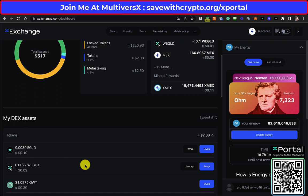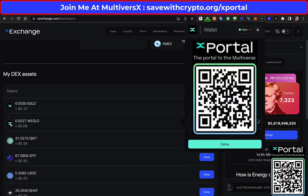I'm going to claim that. It's only 0.0204 e-gold, but that will be enough to cover the fees for the Metabonding and hopefully all the rewards claim tomorrow. And I can just send it straight to this wallet using the QR code here, straight from XPortal. And now you can see they've got 77 cents worth of e-gold there. So that's all great. We're good to go now.